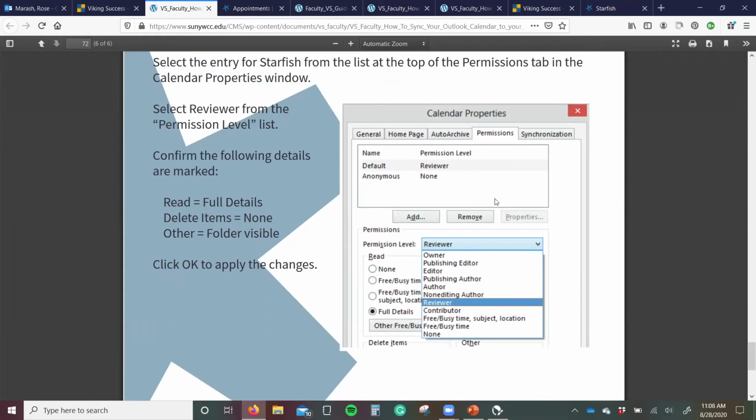Once you've added the Starfish Mail, make sure the permissions level is selected as the reviewer and full details is clicked next to read. Under the delete items, none should be selected, and in other, the option for folder visible should be selected. Now click OK to apply the changes.